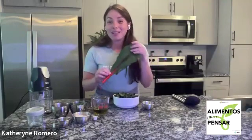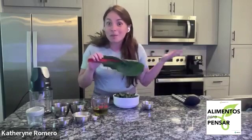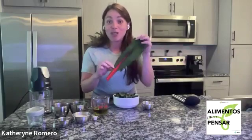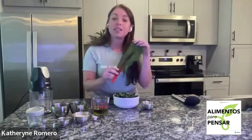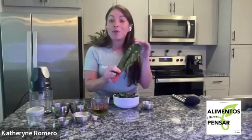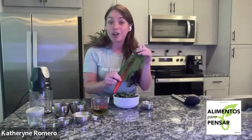A lot of times leafy greens get a bad rep because of their bitterness. Some other people like it and they can eat it raw. You can eat the stem and the leaves of any leafy green. But if we cook them, then that takes away some of the bitterness. And that's what we're going to start off doing today.